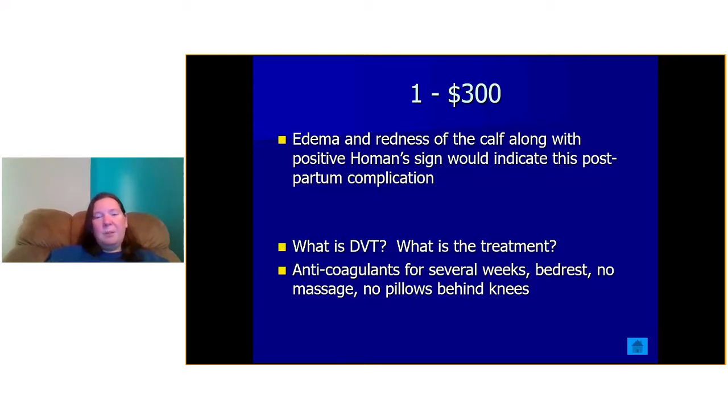The patient is probably going to be on some level of bed rest, not necessarily strict bed rest, but usually some kind of decreased activity. You want to make sure you don't do anything that could break off that clot, like massages, for example, or using the SCDs. SCDs are great for prevention, but if you use them once they have a clot, you can break that clot off. And making sure they don't have any pillows behind their knees, because that can also impair blood flow.